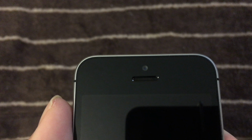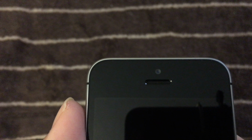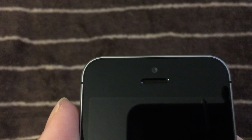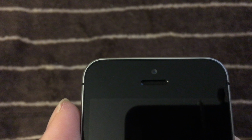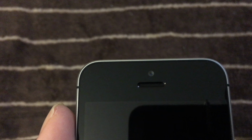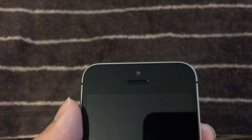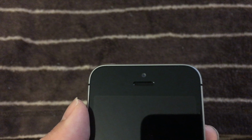What's not so great is the front facing camera. It's a 1.2 megapixel camera that shoots 720p video. This is where Apple cheaped out because they didn't include the 5 megapixel front facing camera from the iPhone 6s. Now this camera is okay if you want to take a quick selfie or just FaceTime. This is not a great camera, but it gets the job done.